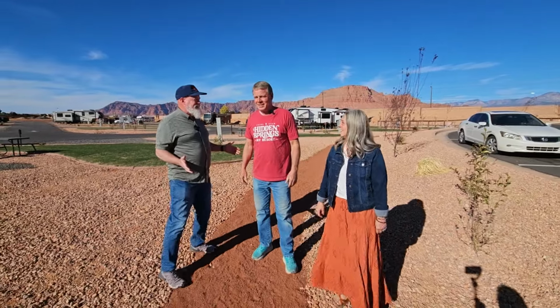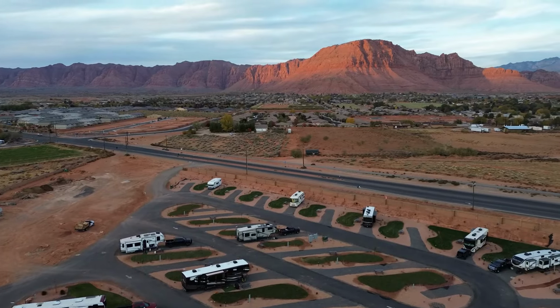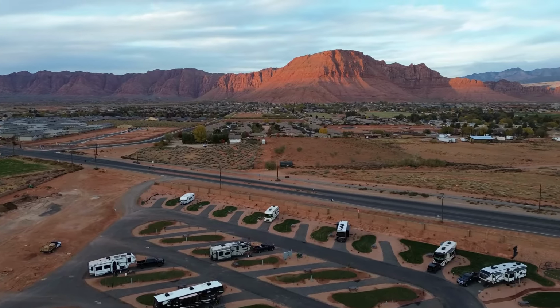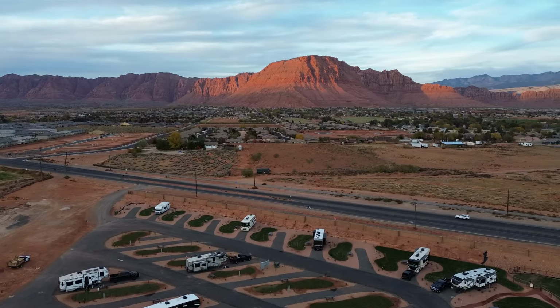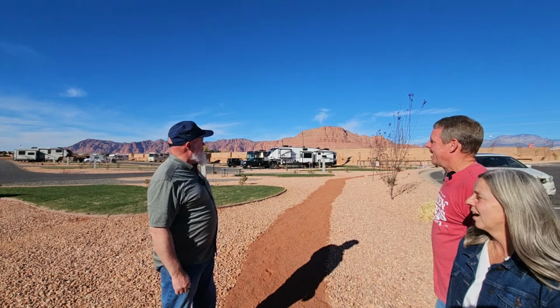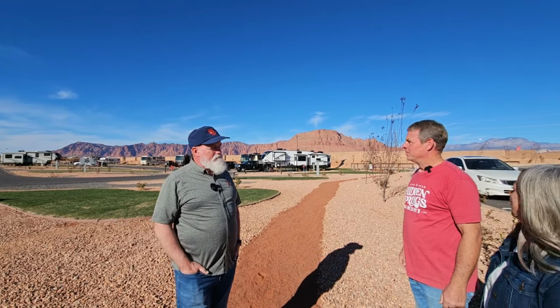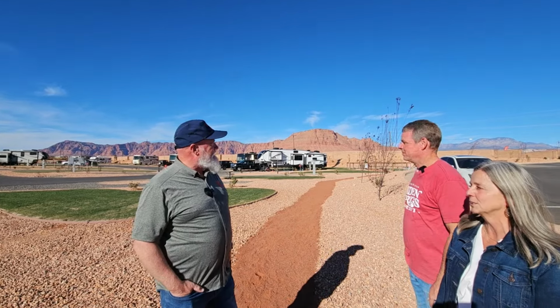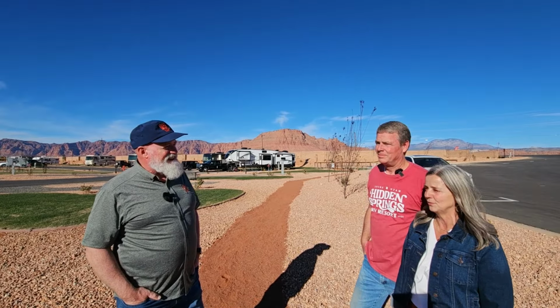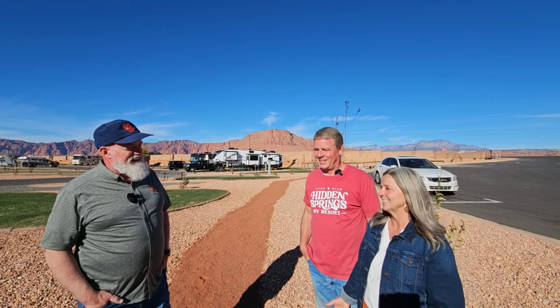And one of the iconic things about Ivan's is the Red Mountain. Yes, look right behind us. And you guys did a fantastic job creating the space that will have that iconic Red Mountain in the back. Yeah, for sure. If you're anywhere up on top, you get the beautiful views of the Red Mountain and the Pine Valley Mountain, which is part of our gorgeous views. So for sure, the views can't be beat, if you ask me.